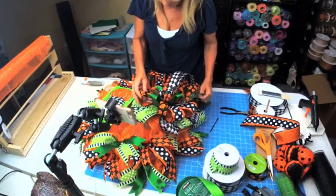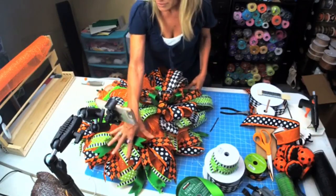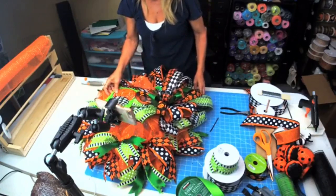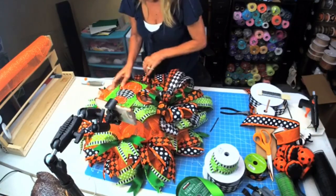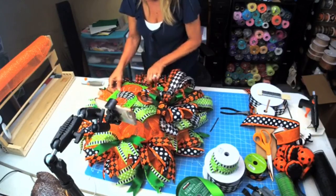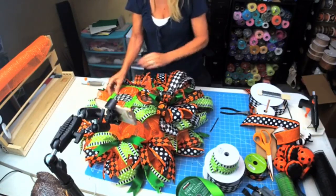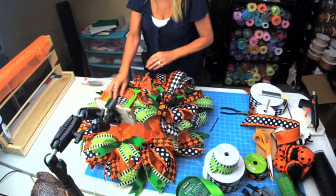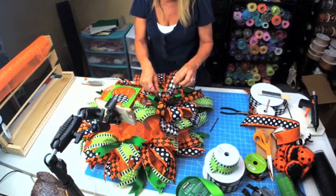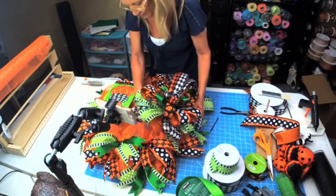I like my bow a little bit lower. That way I can do another little bow on top. Flip that down a little. It's a little too fluffy right there. I think I want my sign right here. Yeah, so I'm going to put my sign there, and I'm going to attach the bow right here. So I like to do things from the front. That way I can see exactly where it's going.